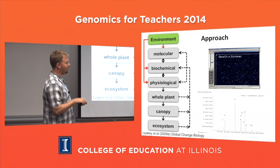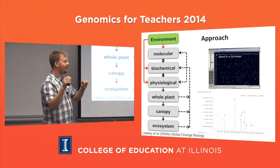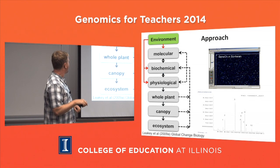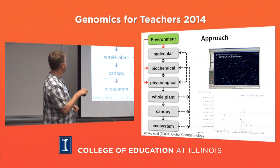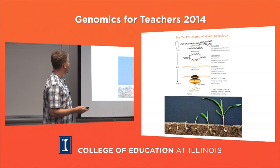At the same time, we can do high throughput biochemistry, where we can look at a lot of the individual metabolites in the plant, and that's represented down here. For a long time, we were trying to answer this question without being able to see what was happening here, and that made life really difficult, because that's where a lot of the primary events were occurring. That's what we're trying to tackle here.